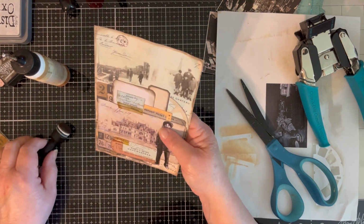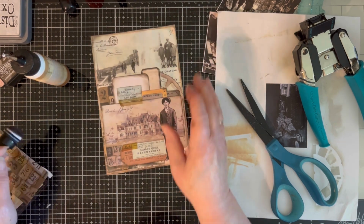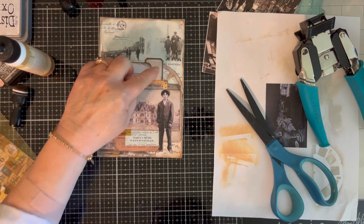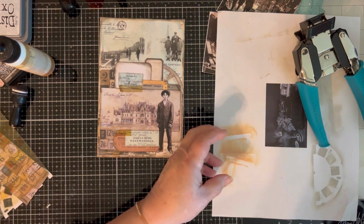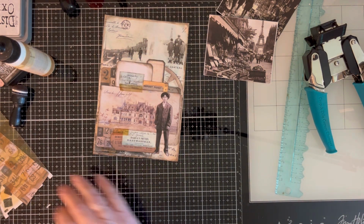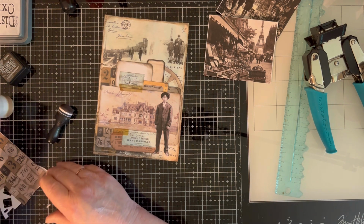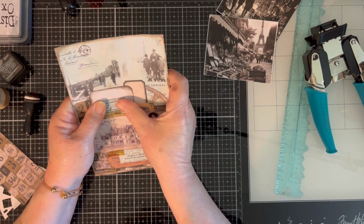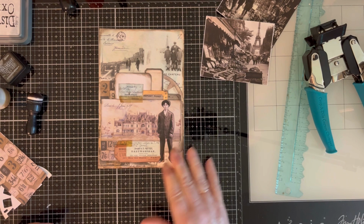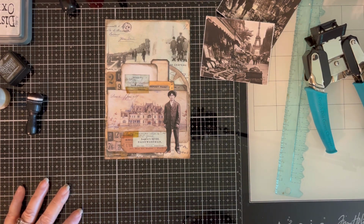This is getting lost, so I'm just going to go over it with the scorched timber. Okay, so I feel like we need a stamp here. I don't like the big blank tag showing. And maybe one here. So we'll see what we can find for those. Other than that, I like it pretty well.